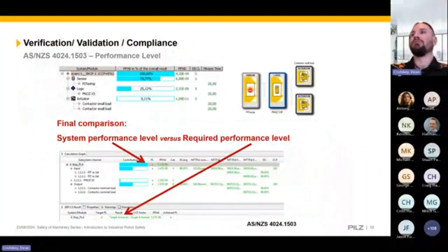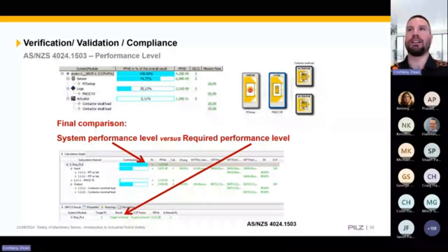Validation, verification, compliance. Again, making sure we verify our safety measures and our safety solutions to a proper validation.